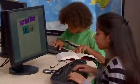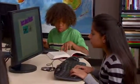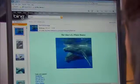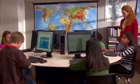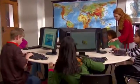This student can work on his book report, while another student is researching whales for her science project. With Windows MultiPoint Server 2011, a single computer can run multiple stations. It's almost like giving each person his or her own computer. But it's more affordable and offers users the benefits of the latest Windows features.